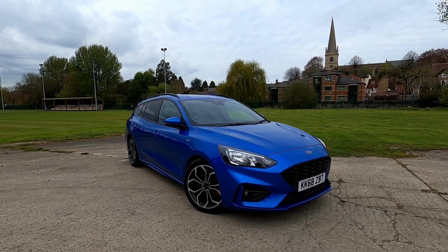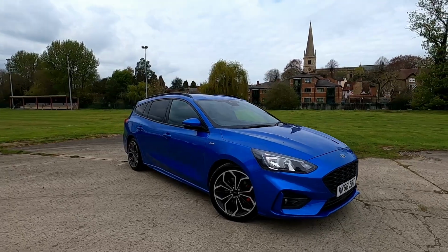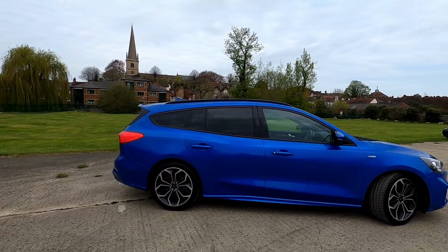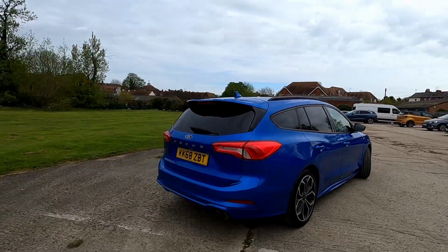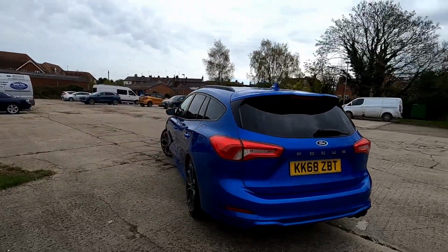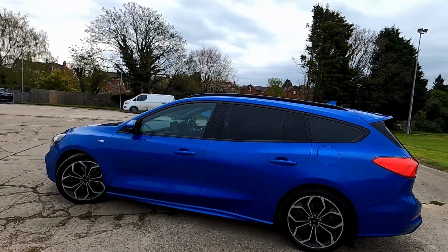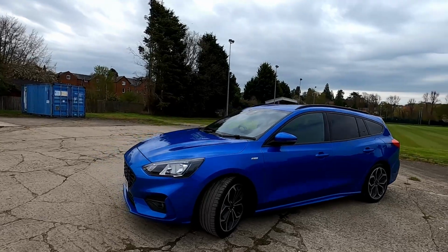Okay, here we have a Ford Focus ST-Line-X estate, which has recently come in. It has one private owner from new and about 33,000 miles on the clock. I'll show you that when we go onto the inside of the car. But if I just take you around the outside of the car, it's pretty much in showroom condition.